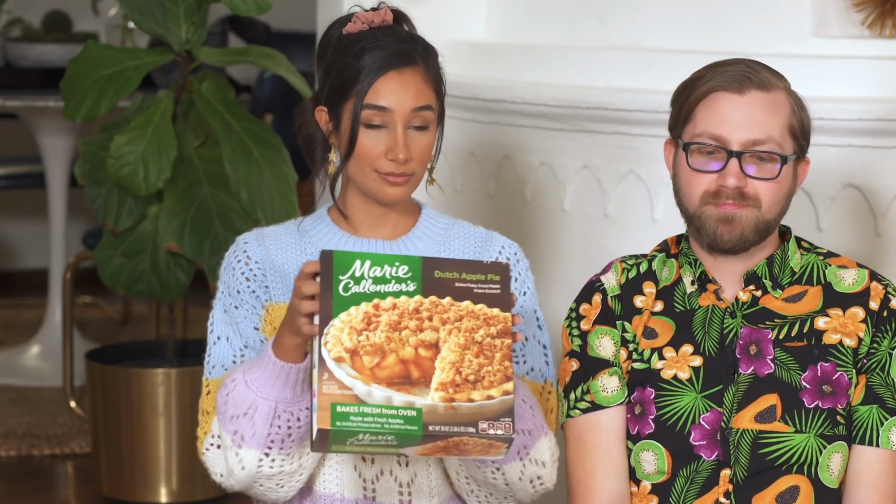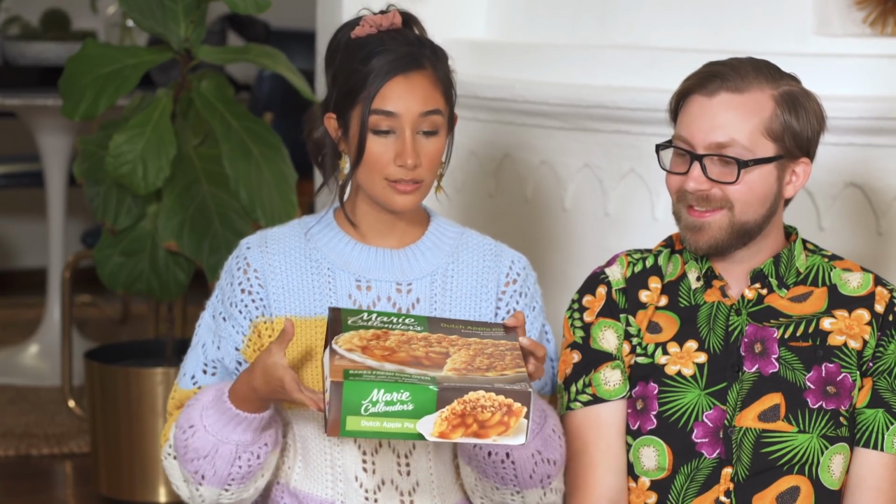I wanted to make sure we got two so that we could compare and contrast. Okay. So this one is the Marie Callender's Dutch apple pie. I'm pretty sure my mom really loves this one. If not, sorry, Mom. It has a crumb topping that comes separate, and you just kind of crumble it on top before you pop it in the oven. It's really, really easy.